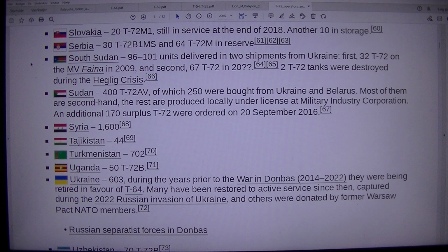South Sudan 96-101 units delivered in two shipments from Ukraine. First, 32 T-72 UMV Fana in 2009, and second, 67 T-72 in 2011. 64, 65. 2 T-72 tanks were destroyed during the Heglig crisis.